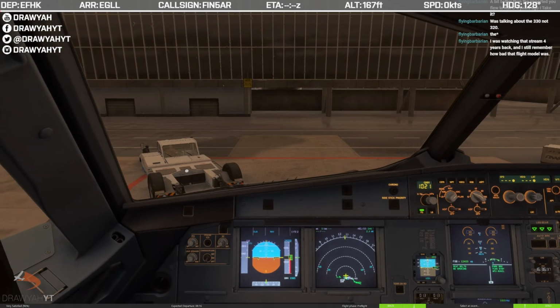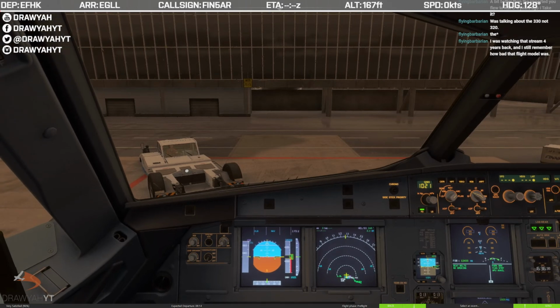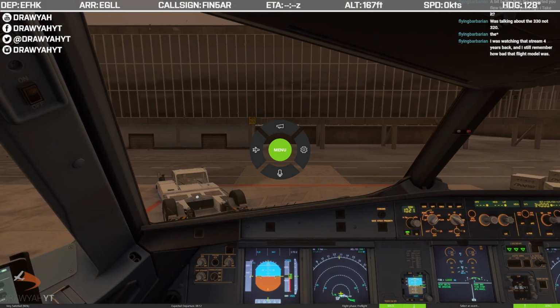Let's greet the passengers, shall we? Good evening, ladies and gentlemen. Board is Finnair flight 1341 from Helsinki to London Heathrow. Flights and stay about 2 hours and 40 minutes. Just fast preparing for pushback and departure. We should be leaving in the next few minutes or so.